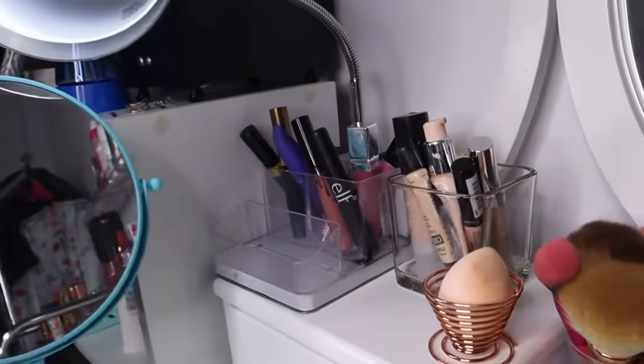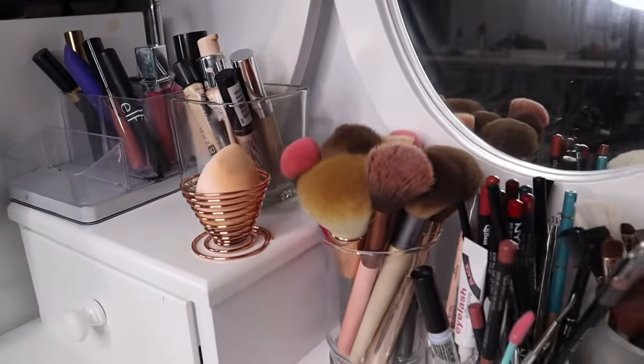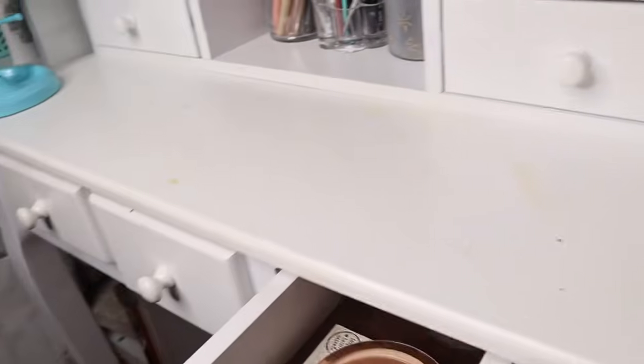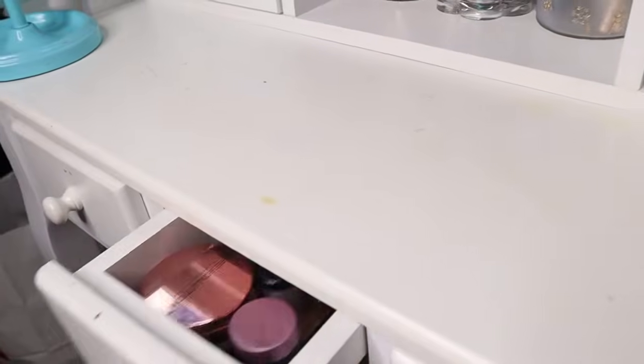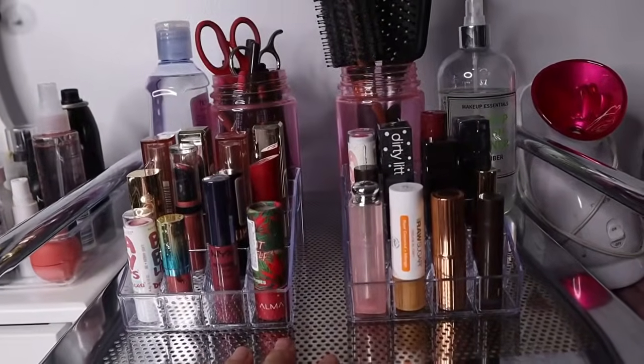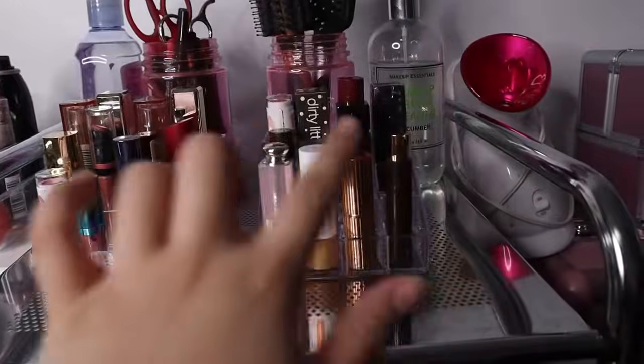I'll give a brief explanation of everything really quickly so it's not repetitive, okay? So basically I organized everything that I normally use on a daily basis over here. Then I organized my drawers more and it's more minimal now, not that many things inside each drawer. And then I cleared out what the bin was here before. There was a bin here.